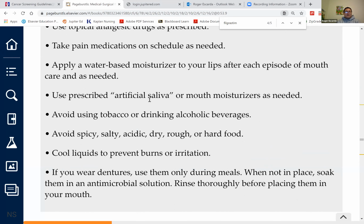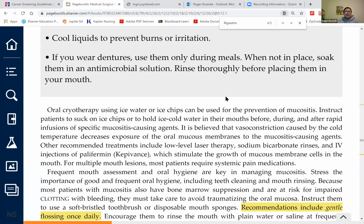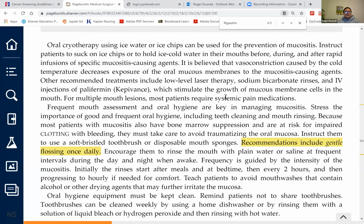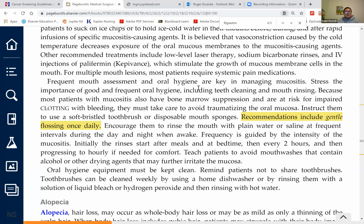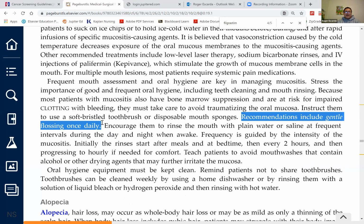Use artificial saliva, or that could be biotin, because these patients may have xerostomia at the same time because of the open sores. Okay, so let's reconcile something here. So we have a patient with anemia, thrombocytopenia, and neutropenia. If they floss, they could bleed. Okay, so that's a problem. But if they don't floss, they could have an oral infection. So to reconcile that, the recommendation is to floss gently once a day. All right, so that will cover you both. You won't bleed because you're doing it once a day only, and you're doing it gently.